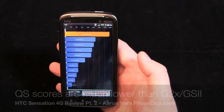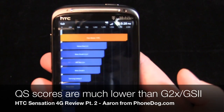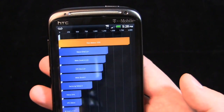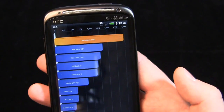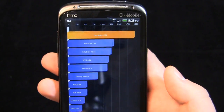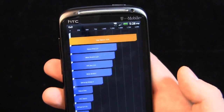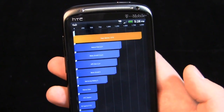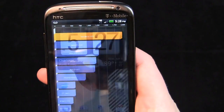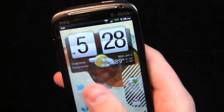Now, just to show you the benchmark results, 1,970 on Quadrant Standard. Obviously, take this with a grain of salt because Quadrant Standard has some issues, or so they say, with dual-core processors. So don't read too much into this, but you look at this in comparison to something like the Galaxy S2 that's in the 3000s and something like the G2X that's in the high 2000s, and you really kind of question, is this the fastest device out there on the market?